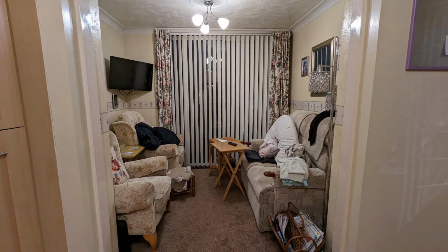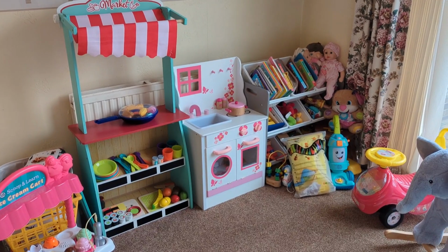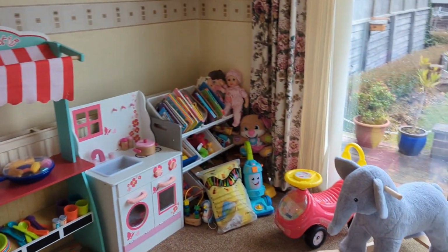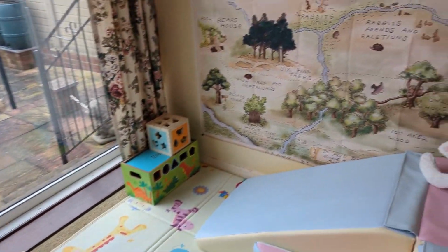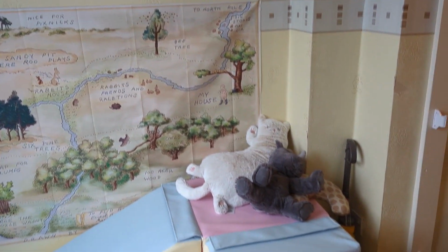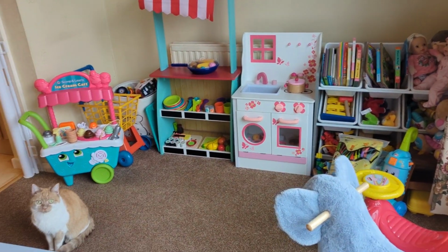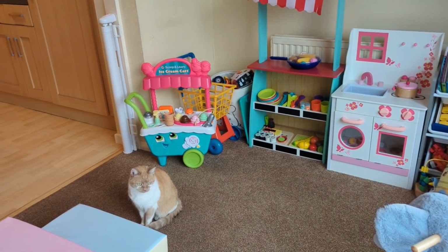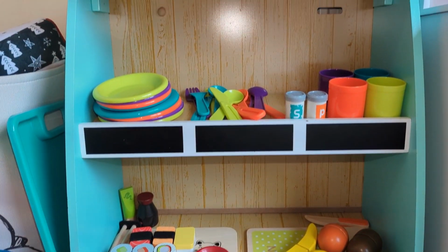Just off the kitchen is the extension. This is what it looked like before, and this is what it currently looks like. It will be getting renovated, but for now it is just a makeshift playroom for Nelly. Just a place where she can have all her toys and play safely. It does have a baby gate across it into the kitchen, so she can be in there whilst I'm cooking. And of course the cats love to get into her stuff as well.